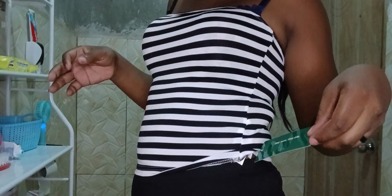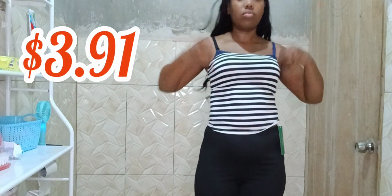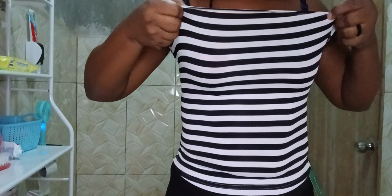Up next is another sleeveless tank top. They almost look like the same thing. One is black and white, and one is white and black. And it came from the Shein Easywear store. This one is much longer for persons like me who have the gut. Yeah, cover up your belly.